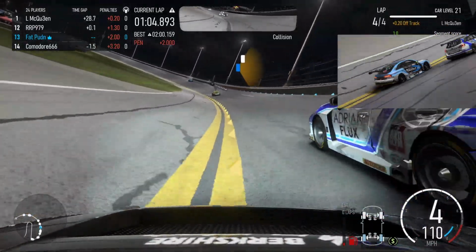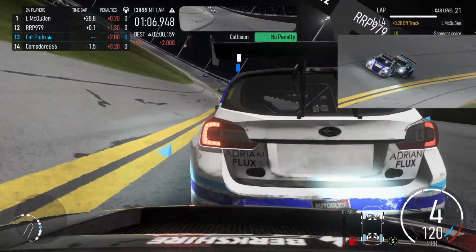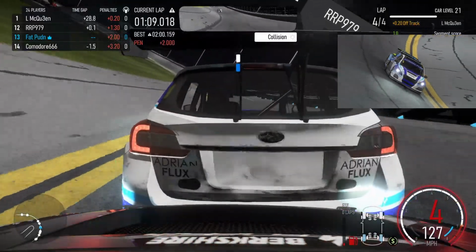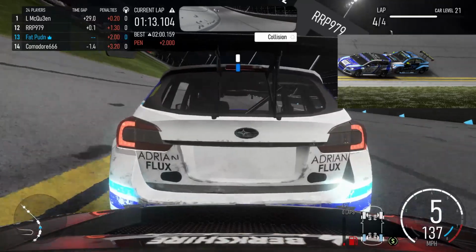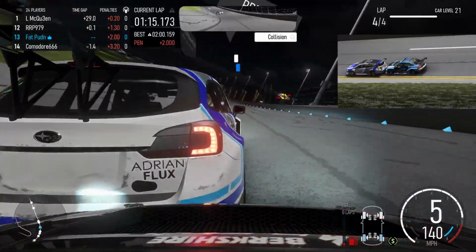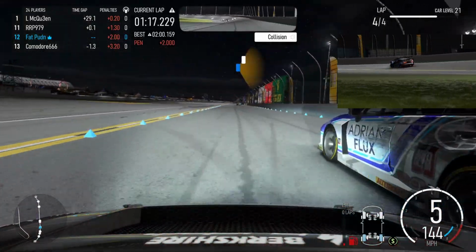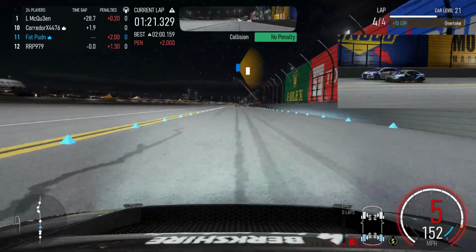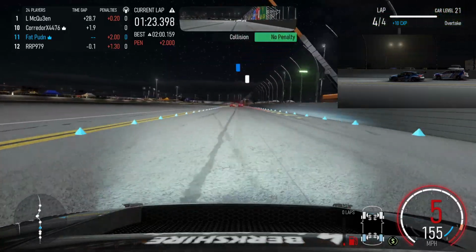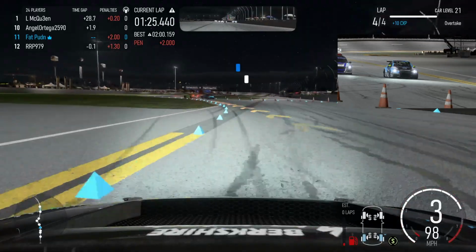So up on the inside of him now, I did try bump drafting a bit, but I did actually realise I was a lot quicker than him in a straight line. I was going to run a bit high at the end, but he ended up pulling high anyway, so running up on the inside of him. Before the little, I think it's called the bus stop on this track, before this little infield section where you do like a little left-righter, come down here, brake nicely.